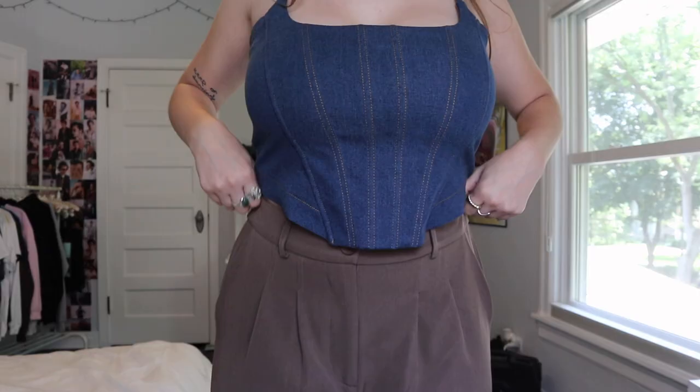And they're so comfortable. The material is so nice and thick too. It's not see-through at all. Super nice.